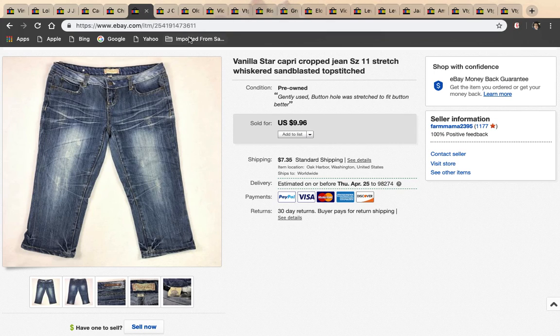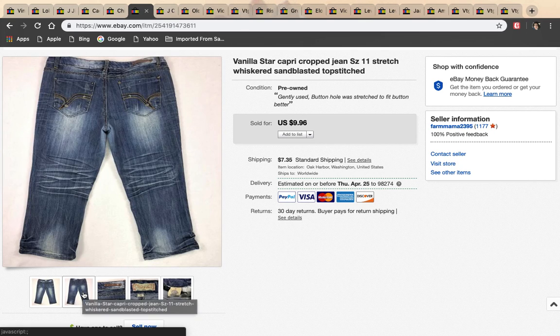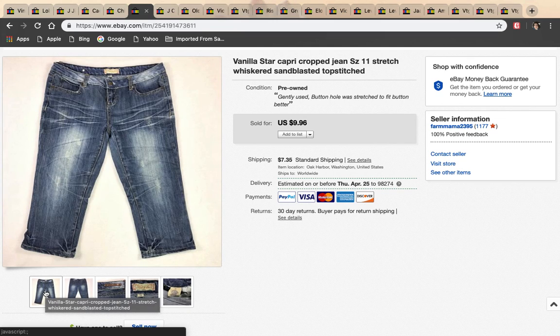Surprise, surprise. This was just a pair of crop Capri jeans that I had bought for my daughter that never quite fit her the right way. So I just put them up on eBay. It was either that or just redonate them. I took a best offer of $4 on those. Vanilla Star is not a brand I would recommend. It is just kind of a teeny bopper brand. They're mall brands, really not expensive, and I've had this up for a long time, probably since last summer, so I was glad to get rid of them.